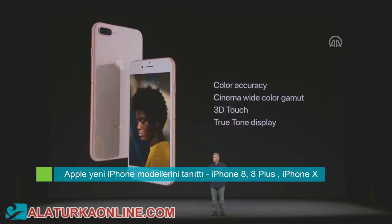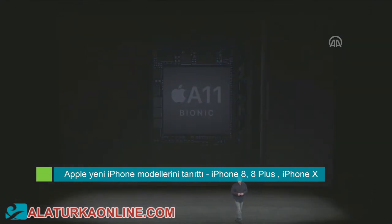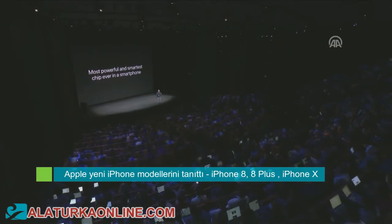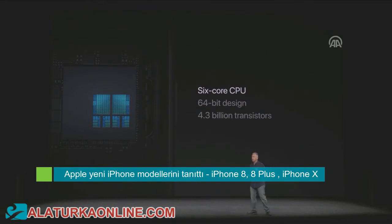Now, Apple Retina displays are renowned for their incredible color accuracy. A11 Bionic. This is the most powerful and smartest chip ever in a smartphone. It's a 64-bit design, 4.3 billion transistors, 6-core. We're going to geek out here for this one.